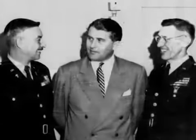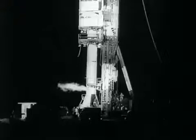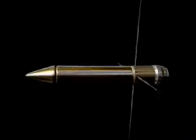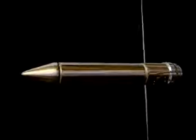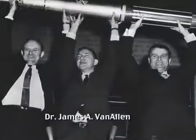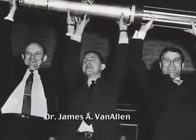Eisenhower turns to the Army Ballistic Missile Agency and Wernher von Braun. On January 31st, 1958, the Army's Jupiter-C successfully launches Explorer-1 into orbit, the first United States artificial satellite. Explorer-1 makes an unexpected scientific discovery. The satellite detects a belt of charged electrical particles trapped within the magnetic fields surrounding the Earth. The belts are named after project leader Dr. James A. Van Allen.